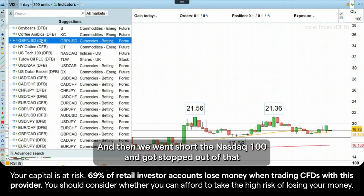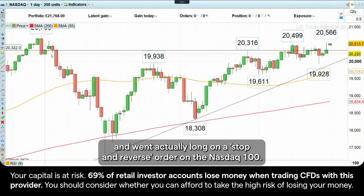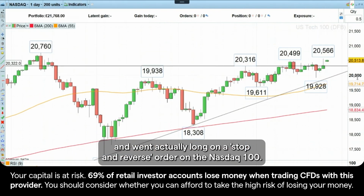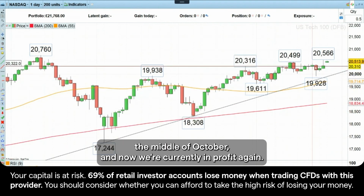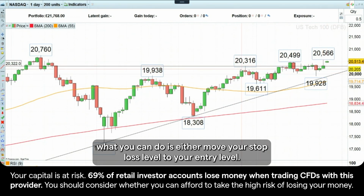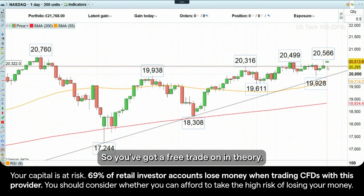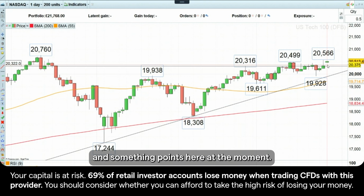And then we went short the NASDAQ and got stopped out on that, and went actually long on a stop and reverse order on the NASDAQ 100. And we've been long since the middle of October. And now we're currently in profit again. So again, here what you can do is either move your stop loss level to your entry level, so you've got a free trade on in theory, or you can just cash in your profits of around 200 and something points here at the moment.